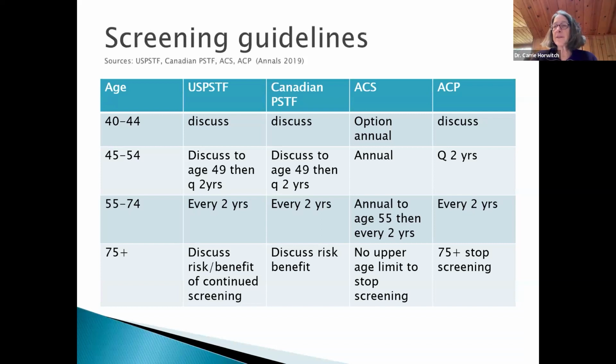And then 75 and above, again, you have to discuss the risk-benefit ratio. If someone has a lot of comorbid conditions, like our patient who could barely walk 4 blocks, the harm of screening is likely going to outweigh any benefit from screening. Okay, next slide.